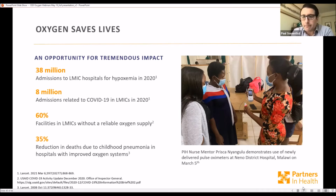And the best information we have about the impact of oxygen and what it can do for patients in a hospital comes from a study published in 2001 in The Lancet. And it was done in Papua New Guinea, and it took a number of hospitals without improved oxygen systems and conducted an intervention which included access to pulse oximetry, basic training for clinicians, and access to concentrators. And it showed that childhood pneumonia deaths decreased by 35%. But more than that, deaths across the entire hospital decreased. And while that may just be a signal that is more noise than an actual effect, I think it makes a lot of sense because oxygen is just so fundamental to supportive care in treating many diseases.